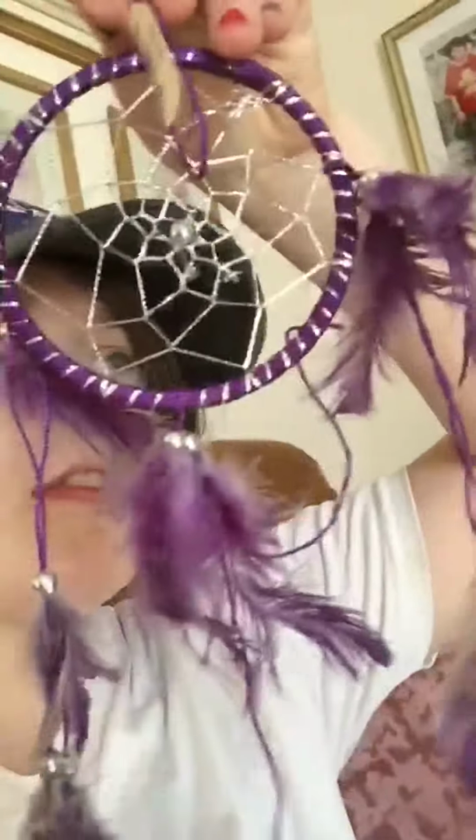Oh. Sophia, you're aiming that camera. Yeah, me. Watch what you're doing. Okay. We got my mom a purple dream catcher. I found it hiding behind some stuff, and I showed it. I'm like, hey, this looks cool.